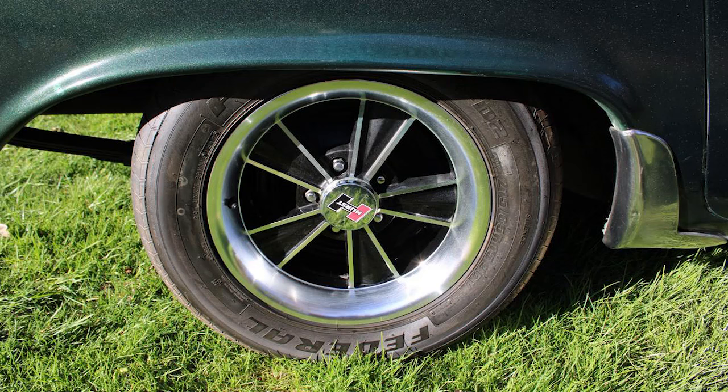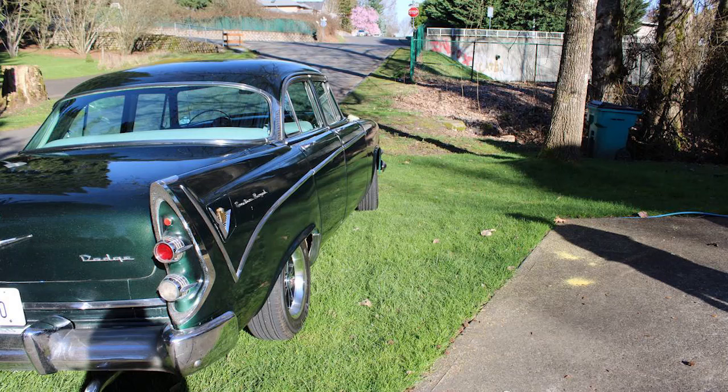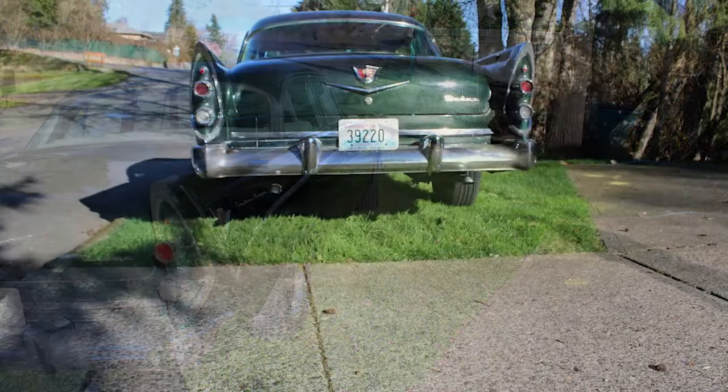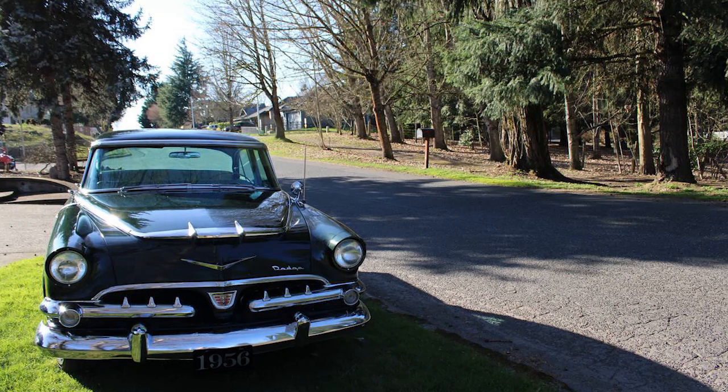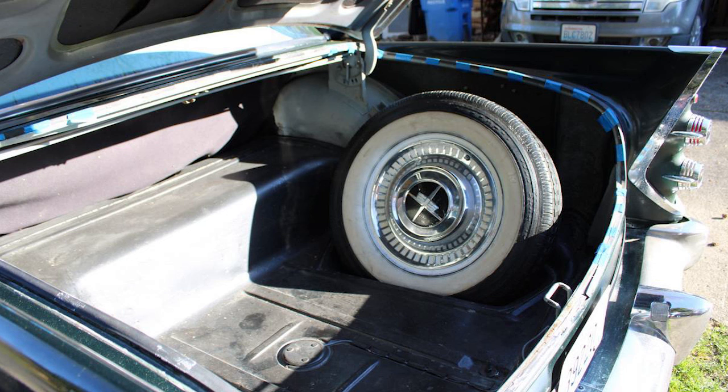It is fitted with Hurst rims, which are not original to the car. The door panels have been rebuilt using original material. The paint job, which is not original, was a first-time endeavor and may not be perfect. Documentation for most of the work done since the car was purchased in 1956 is available.